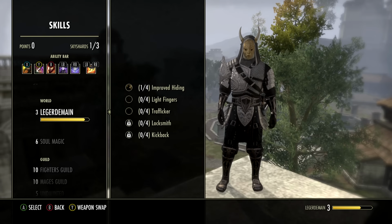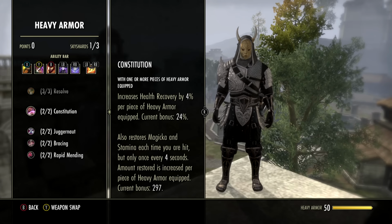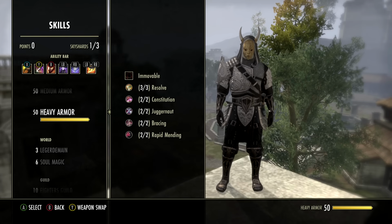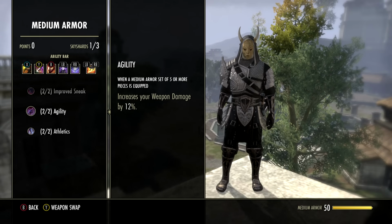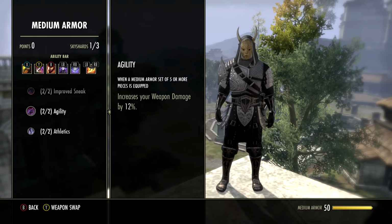And we are running 6-piece heavy armor because we want this Constitution passive: increased health recovery by 4% per piece of heavy armor. So we're running 6 heavy, giving us 24% health recovery. And running 1-piece medium, so get the medium passives that fit for you. Except for this, if you're not running 5-piece medium, you don't need this. But I was running 5-piece medium as I farmed, so I just haven't taken the points out of this yet.